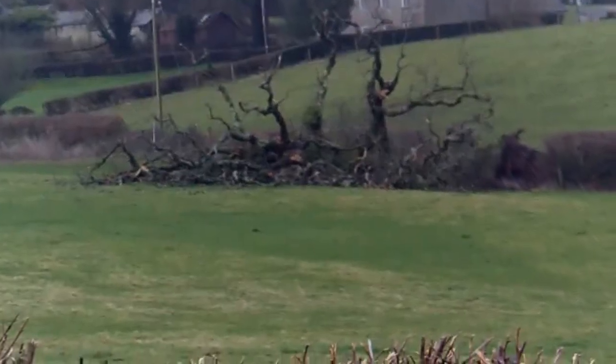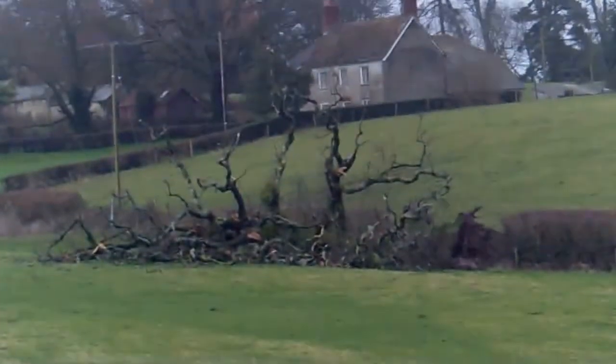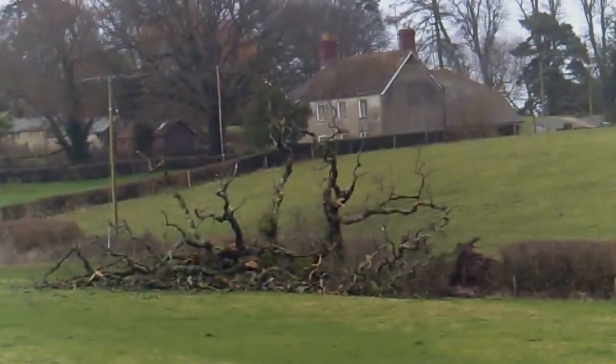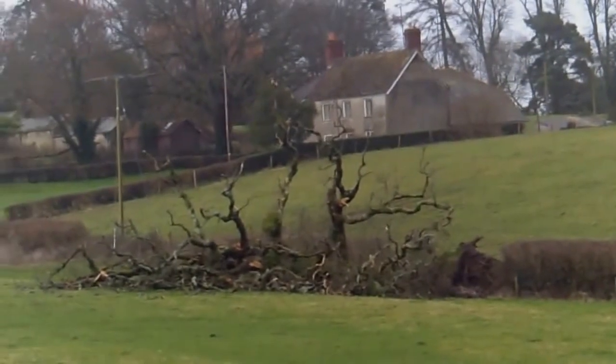So many of these old trees have been blown down. These sort of staggered oaks. And I did think of doing a video about all the trees that have been blown down, but I tend not to do videos on things that are depressing.